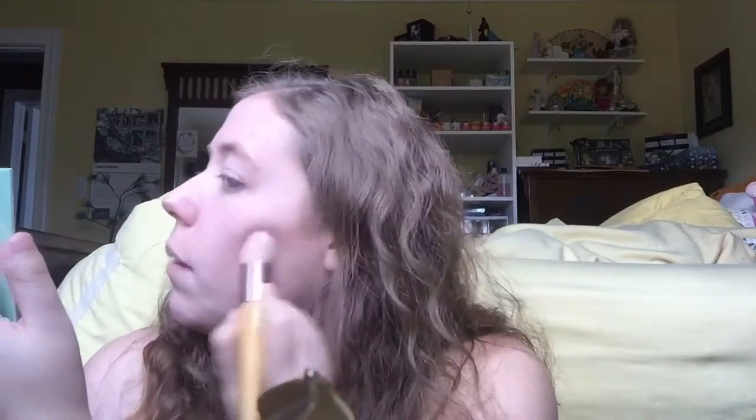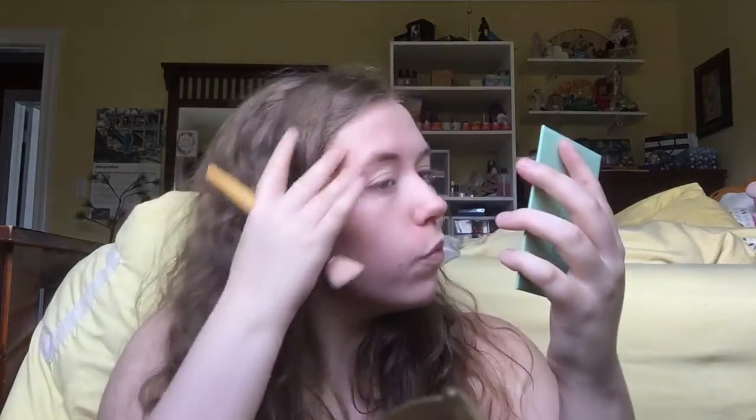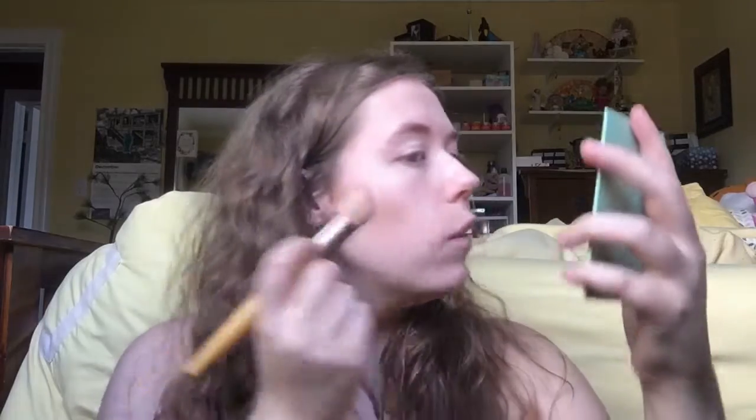But I found this one applied my contour much cleaner, and it made my cheeks look much more distinct, and it just concentrated the product in one area a little bit better. I'm sorry, things are a little bit all over the place right now. Let's go with a little bit more because I think I used a little bit too much. A little bit more on this side.